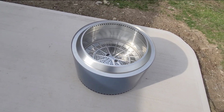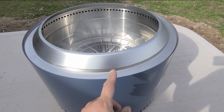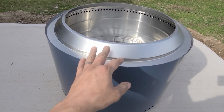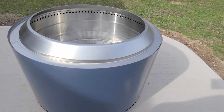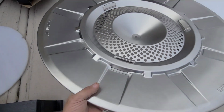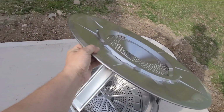That ring goes back on. If your hands are really dirty, really oily, the first couple times you burn this thing, don't touch this ring, especially like right in this area. The oil from your hands will discolor it. But if you didn't notice, I grabbed it on the end. This is the heat deflector for the Yukon fire pit. This goes on top.